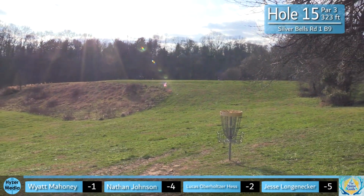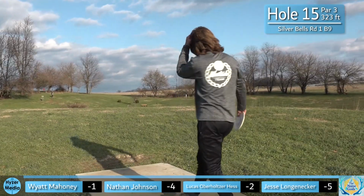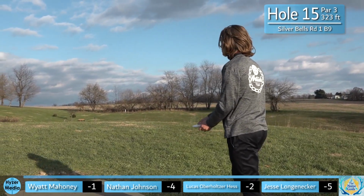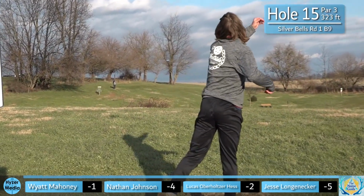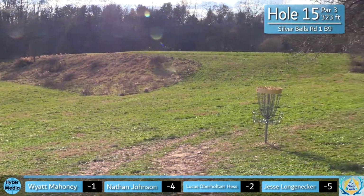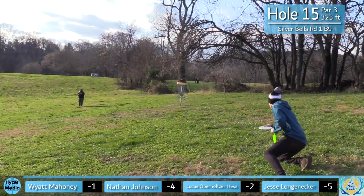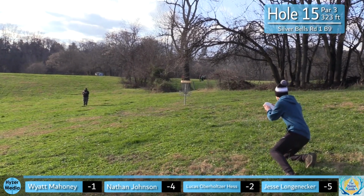Wyatt doesn't want to mess around with the wind. Just goes straight at the basket, and he'll have a birdie putt. Absolutely. Lucas kind of does the same thing. Lucas throws hard enough, this is probably the most overstable disc anyone has ever thrown, and he just goes on a rope straight at the basket and pretty much parks it. Great shot there. So much power.